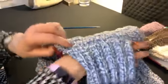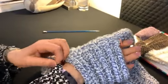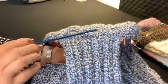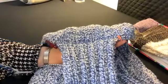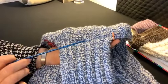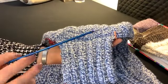I've done the shoulder seam here in the way that I always do it, which is sewing from the right side of the fabric. Now if I get my little pointer, you can see this is the seam here. We're working on the right front. I've done the back and the right front and one sleeve here.